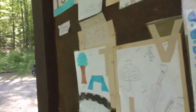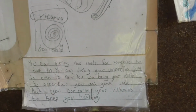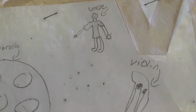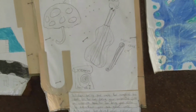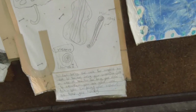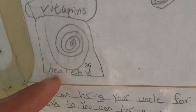I liked over here, they had the letter U and V. You can bring your uncle for someone to talk to. Apparently that's my uncle right there. You can bring an umbrella just in case it rains. You can bring your violin to entertain you and your uncle. And you can bring your vitamins to keep you healthy. And this is the healthy brand vitamins.